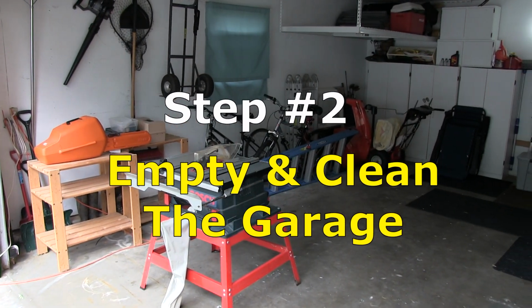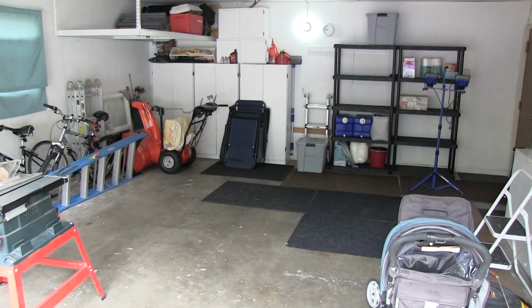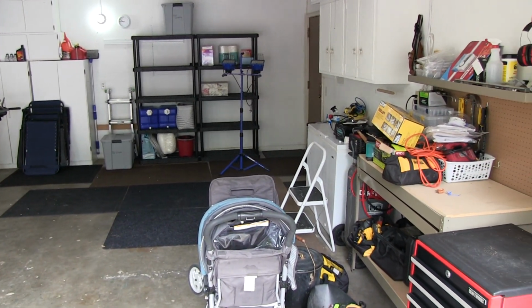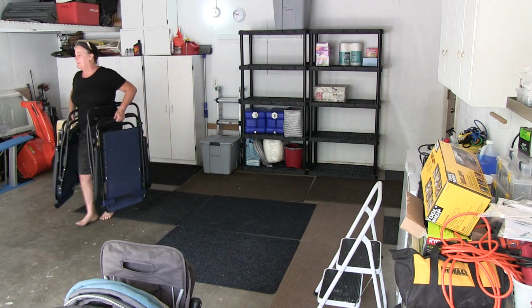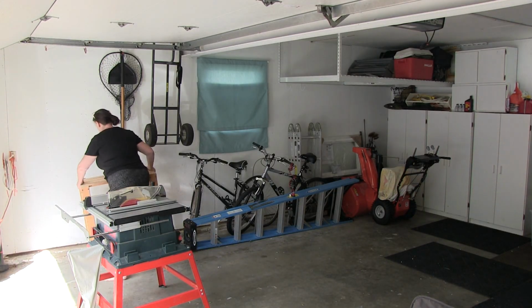Step 2 is to empty and clean the garage. This is everything that we have left that we need to find a home for. I'll be removing some of the storage pieces that we don't need anymore as well, but first I need to clear everything out so I can set up the zones. I'll also take off the hooks that we aren't going to be using and sweep down the walls and the floors.